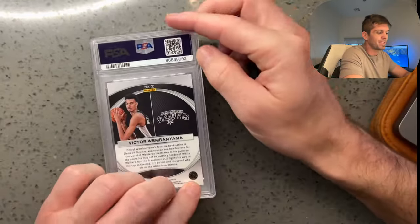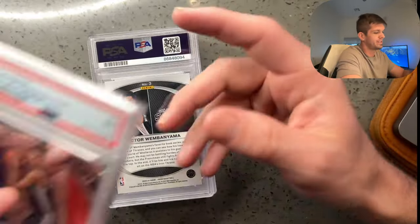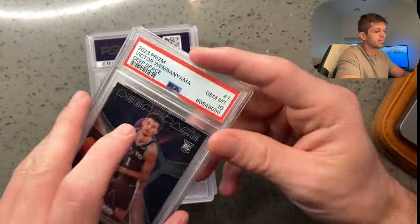PSA 9. Oh, I've got some Wimbys. Guess Invictors, PSA 10, global reach. Yeah, he has a global reach. He's 7'4". His wingspan's like 18 feet.